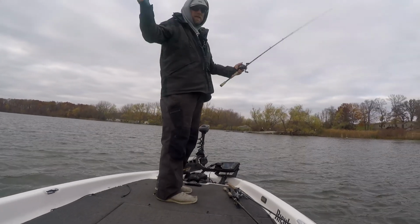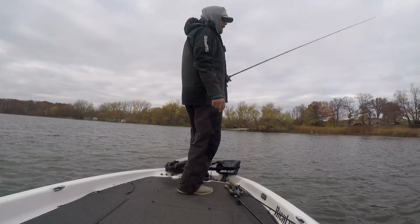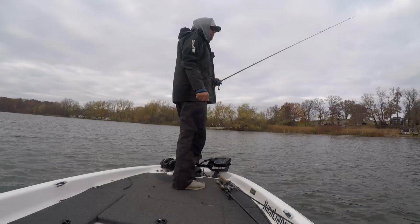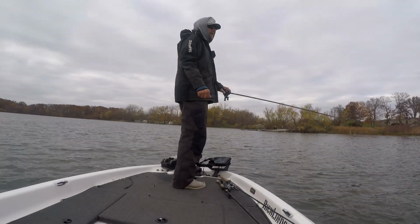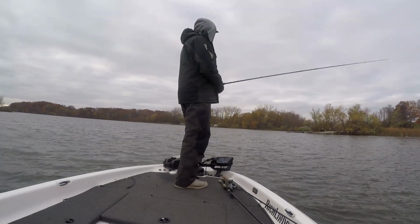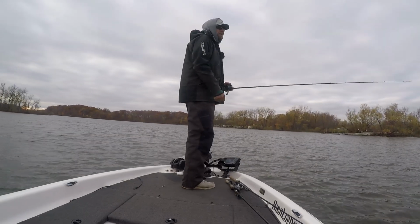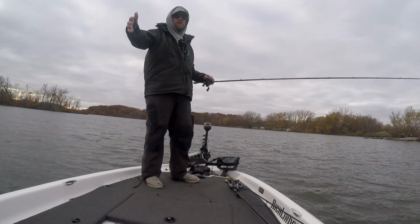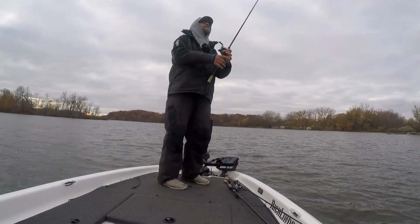Broke off. Last dock of the day, last good bite. Broke off. Time to put it on the trailer. Had enough. Frozen. We had our chance. We broke off the last big one.